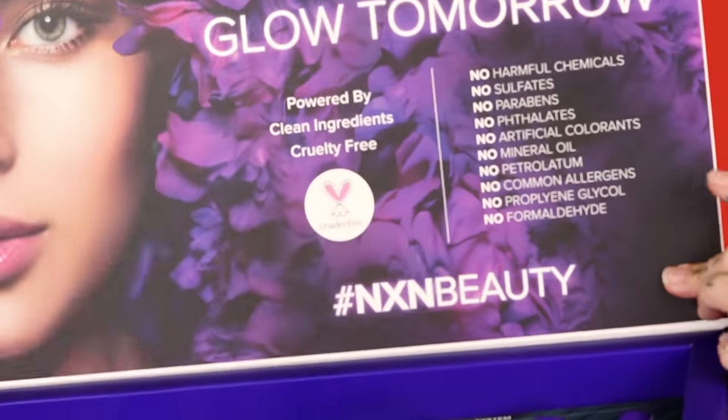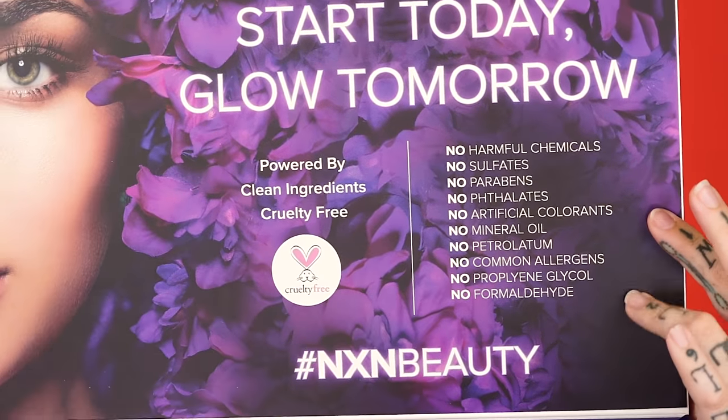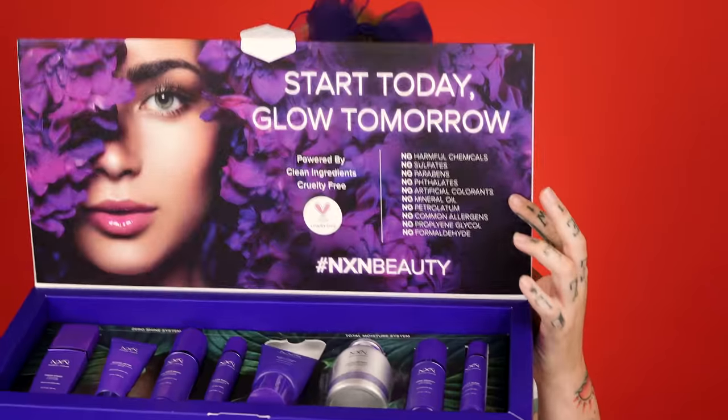This is all this stuff that is not in the skincare, which I think is really, really important. When it comes to skincare, you really need to be cognizant of the ingredients that you're rubbing all over your skin. And the amazing thing about NXN2 is that not only is it non-toxic ingredients, it's cruelty-free. They have bomb-ass packaging, but it doesn't break the bank. It is so affordable.